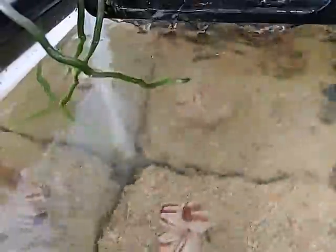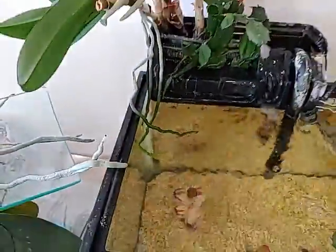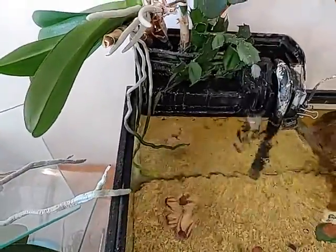And it looks like it might be getting ready to have a growing tip come out of there. You can't really see it too well because of the water agitation. But the other two have growing tips. So those apparently are doing just fine.